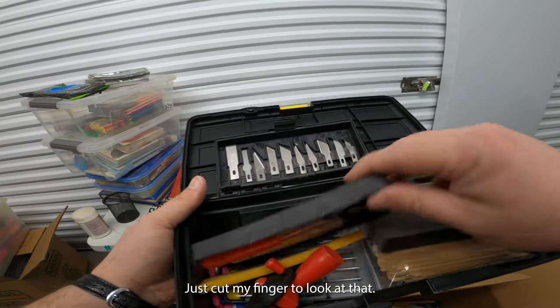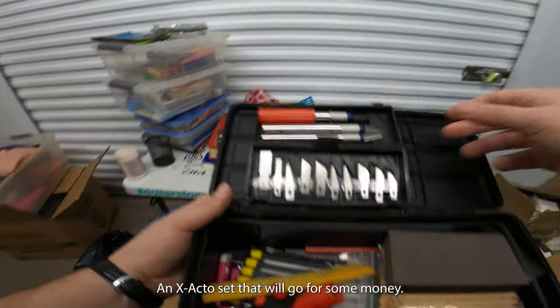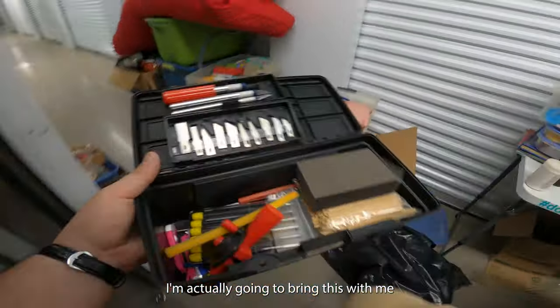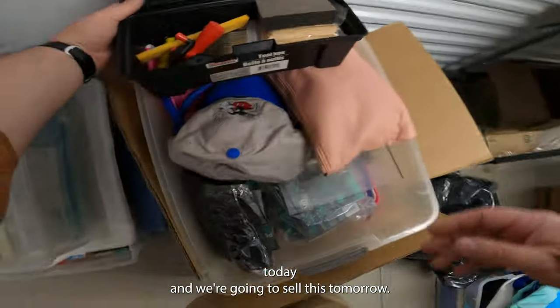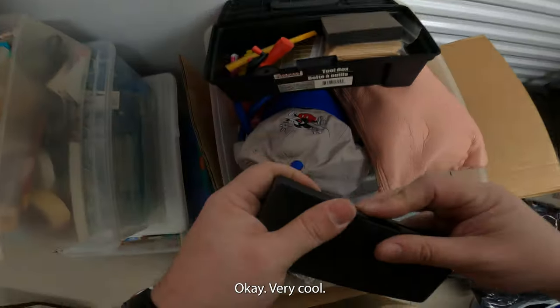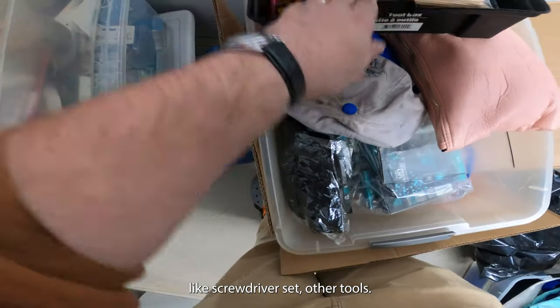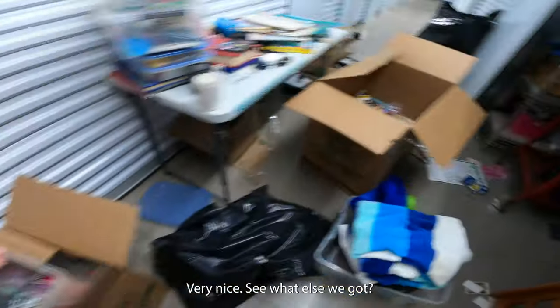Oh, wow. Just cut my finger too. Look at that. An X-Acto set. That will go for some money. I'm actually going to bring this with me today and we're going to sell this tomorrow. That's a cool kit. Very cool. Lots of other stuff in here too, like a screwdriver set and other tools. Very nice.